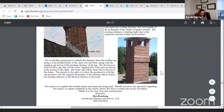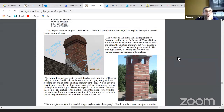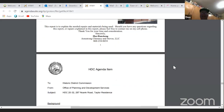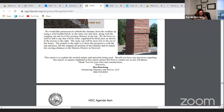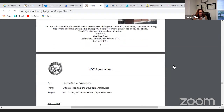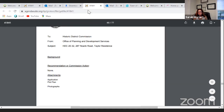That's it. Your application has brick piers will be built and a granite cap installed, so it looks like all your materials are there. Does anyone have any questions or comments for the applicant? No? All right. Thank you, Don. All right, thank you. Would anyone in the audience like to speak for this application? Would anyone in the audience like to speak against this application? HDC 20-31 is closed. HDC 20-32, 287 Noank Road, Lawrence Taylor, owner, Jay Millis, applicant.